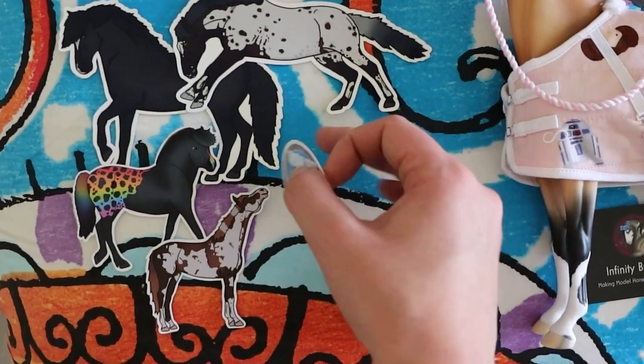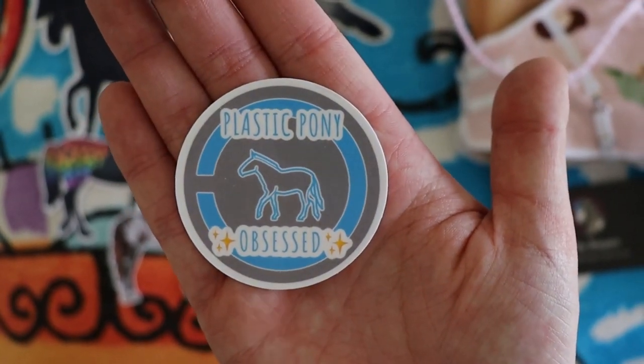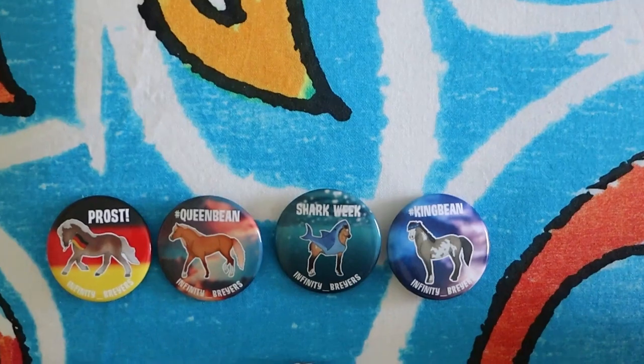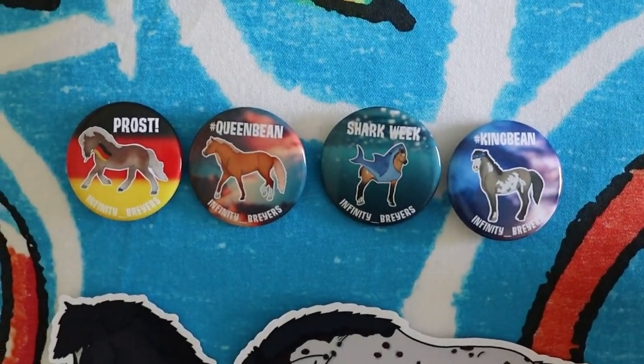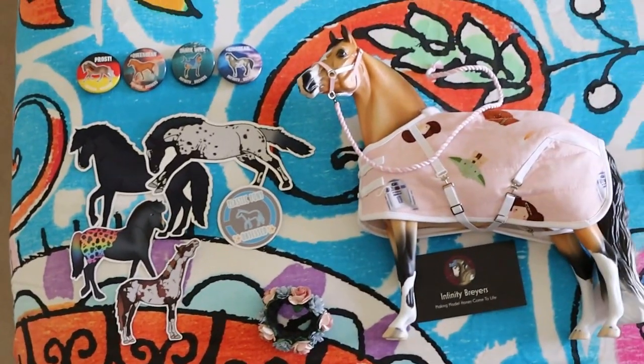I also got an extra sticker. So this is the Plastic Ponies Obsessed sticker. I love it, it's so cute. And she also gave me some of her buttons that she released during BreyerFest when she was there in person. So it's really nice that she included all of that.